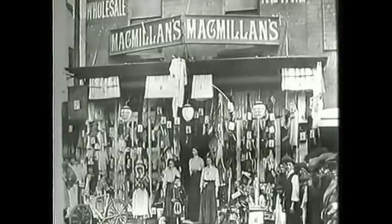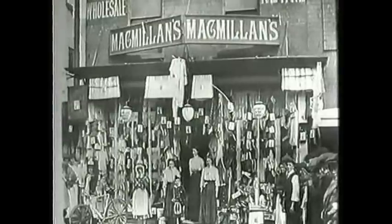Macmillan's, location unknown, but obviously a bustling shop. Could it have been the forerunner to Bishop's and Marsden's, a later business in the same building in Church Street?